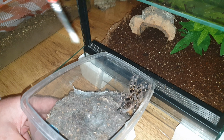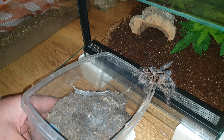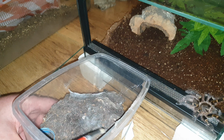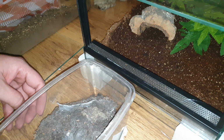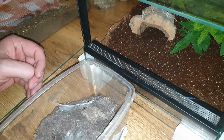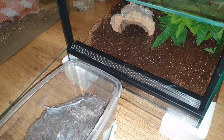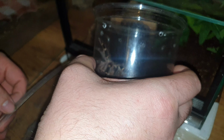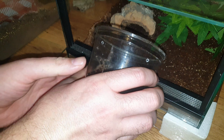Come on. Up you go. That's it. Into your new house. No, not out of your new house. A nice new enclosure for you.